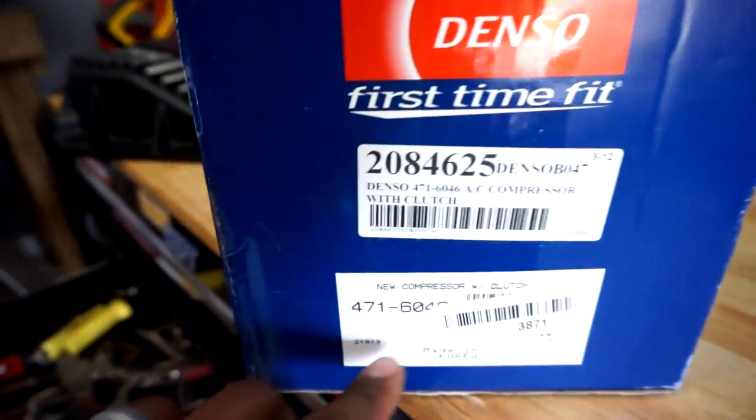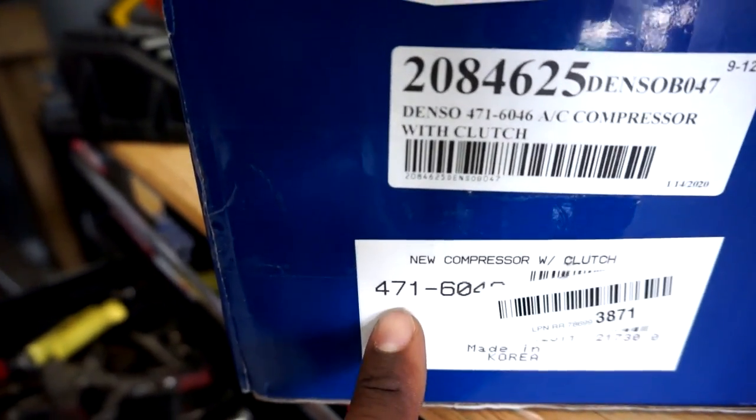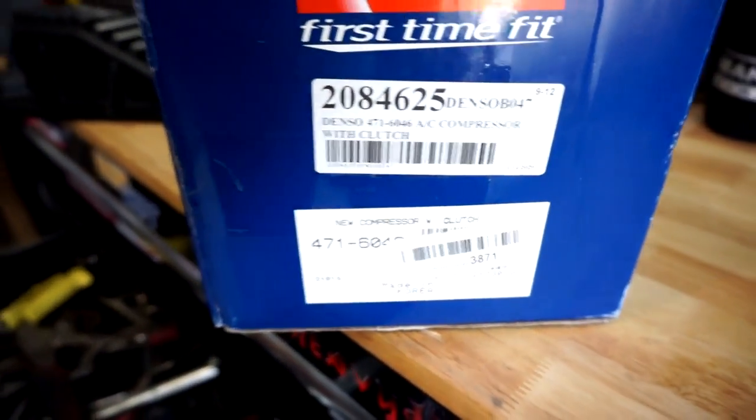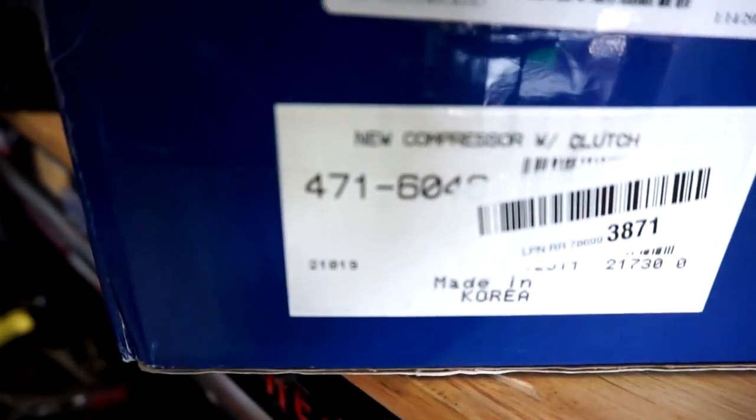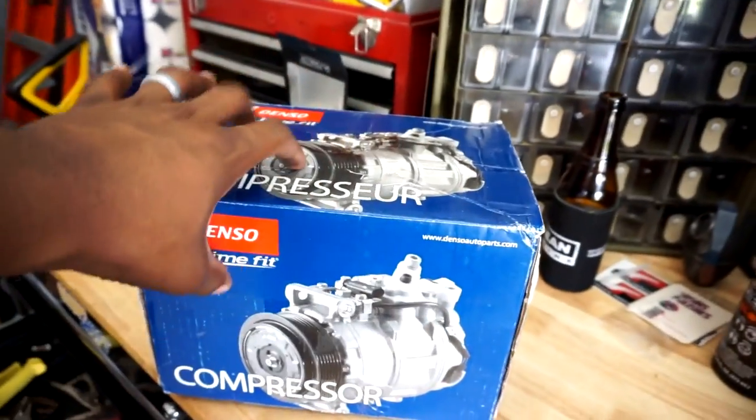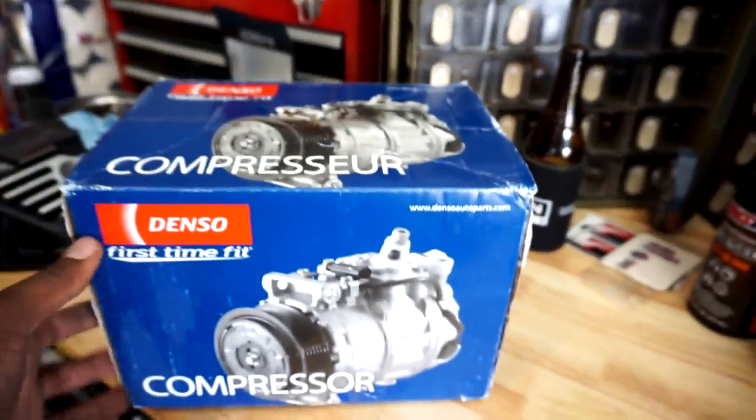For the part number, it's right here. It's 4716046. That is the part number. You can even see it right there too. But yeah, 4716046. That is the part number for this exact Denso compressor. It is 100% brand new.